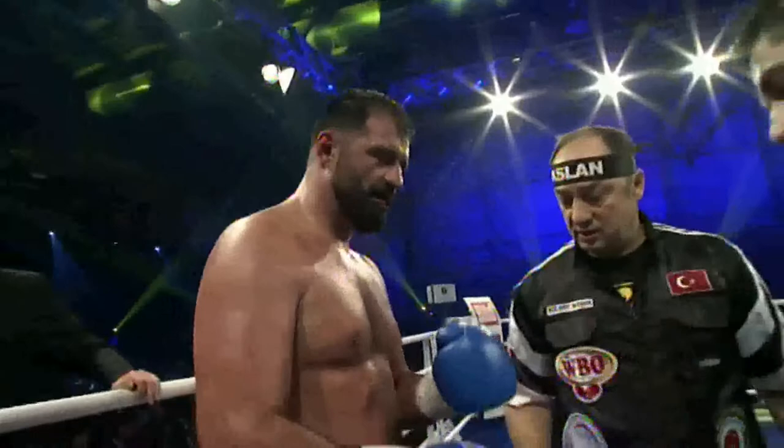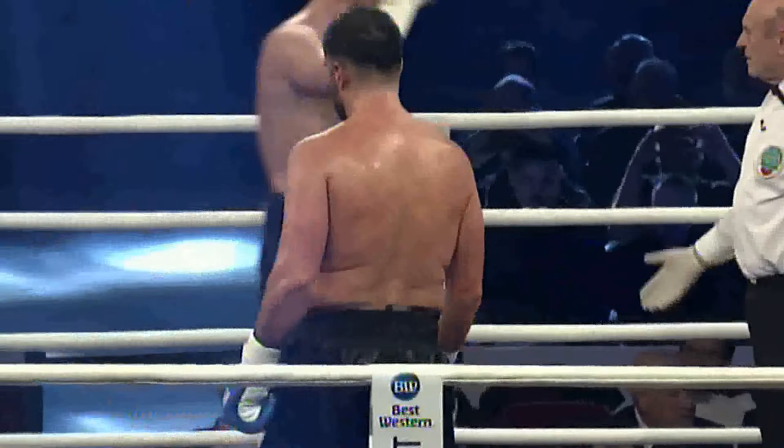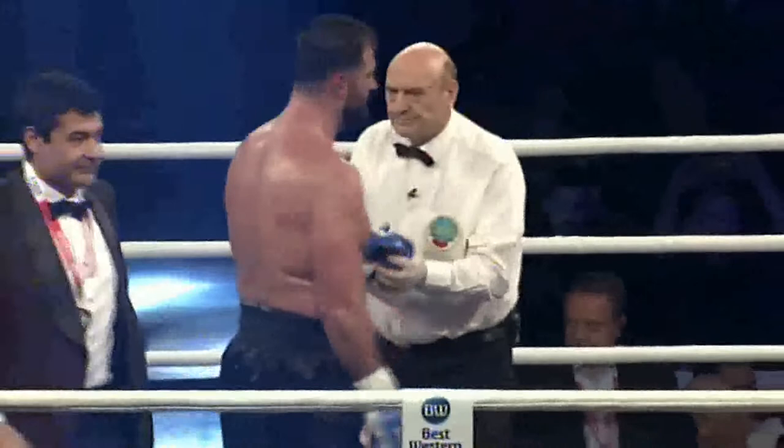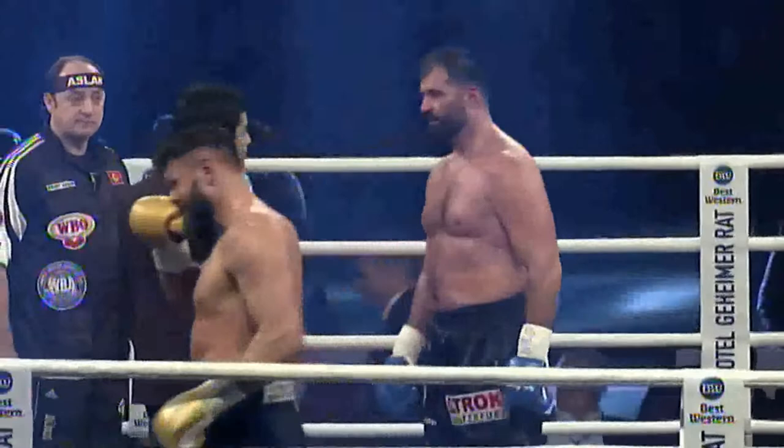And it's an injury to the right hand, he's saying there, Redzovic. I'm not going to argue with him, but I think the tank was empty anyway. He had his moment, putting his man down in the third round, and it was a big moment. But it's a win for Pfeiffer, ultimately. But as I say, he will have learned more in that fight than he has done in all of his previous six combined.